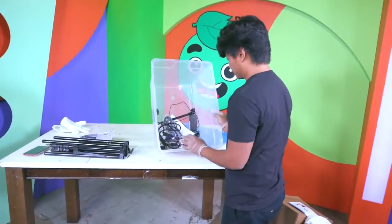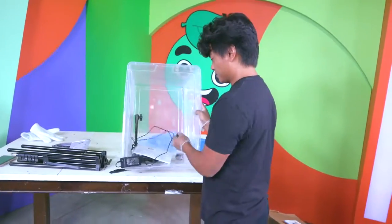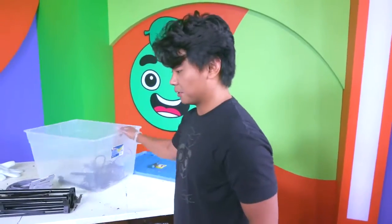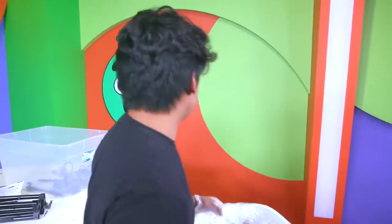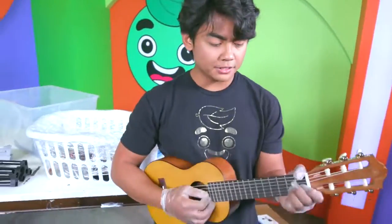Okay, this is all just electrical equipment. This one, I don't know what this is. We got a mouse. There's a mouse in here. A lot of wires. A lot of different wires. Cool. So the person likes tools. The person also likes computers and stuff, which is pretty cool too. All right, last but not least, we have a guitar. Oh, we have a guitar. Oh, yes.